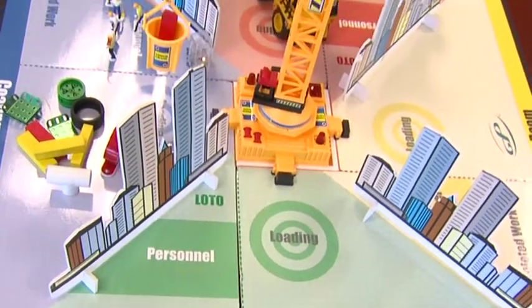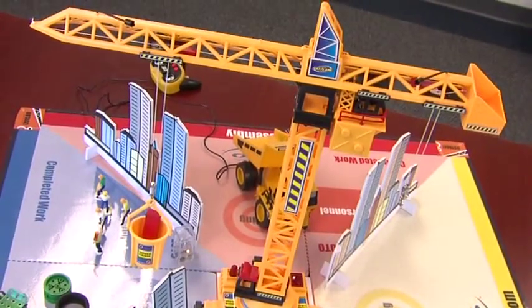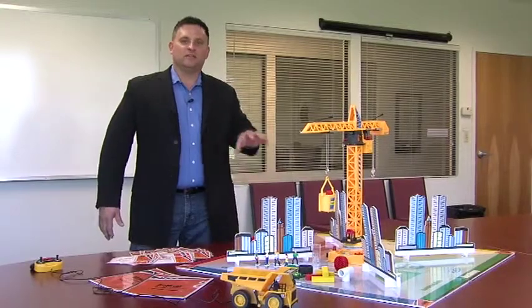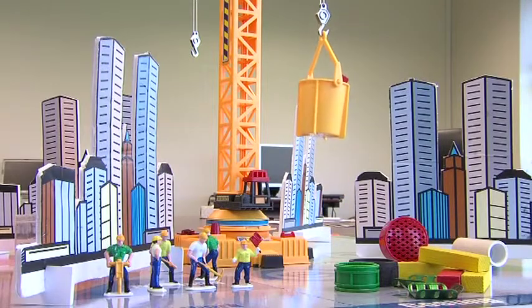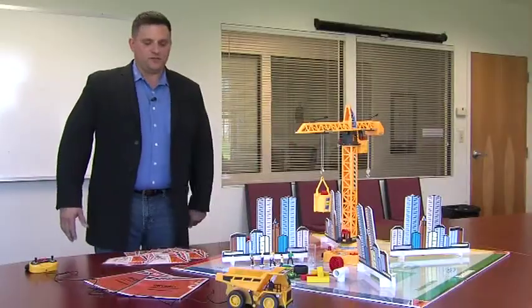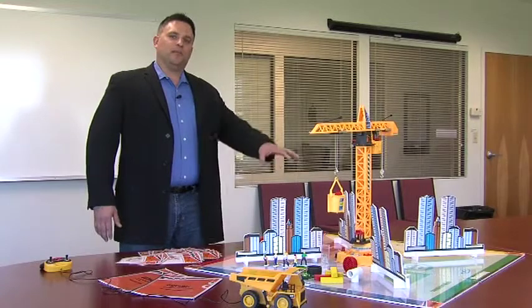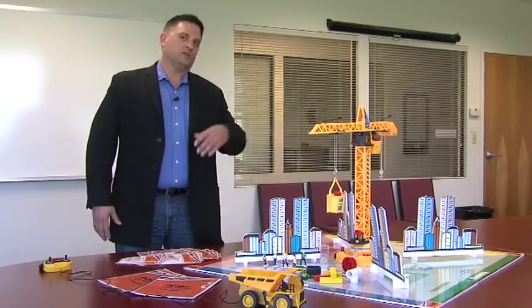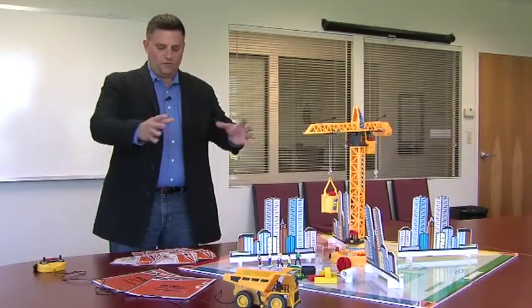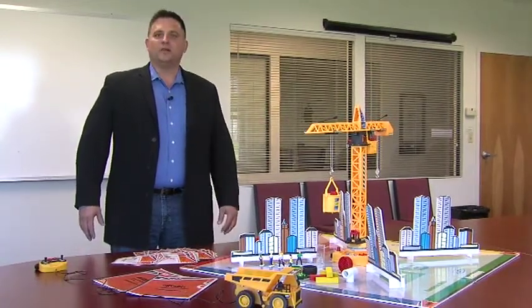What you see in front of you is the game board. Now we have 4 different departments laid out in different color codes and just given generic names to represent different departments within a facility. Of course we have the crane, which is central to the game, and we have some barriers in front of us here. The way the game is played, we'll put together a team of people. And generally if we have enough people, we'll put together 4 separate teams. So that would be 4 game boards, 4 full teams with a full complement of game materials. And we'll ask them to complete an outage.